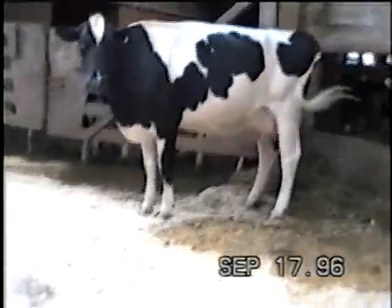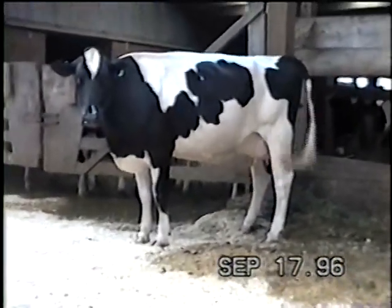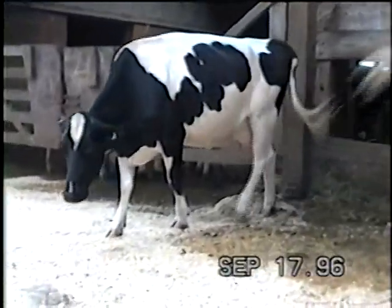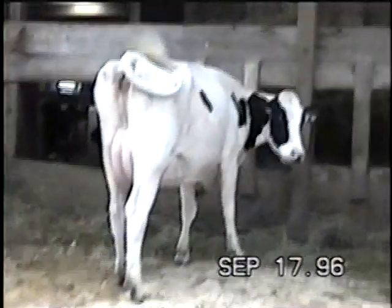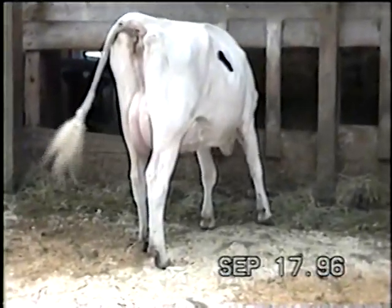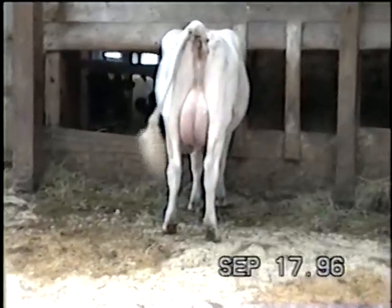This cow is a first calver. It's a Puget Sound Prince. She's out of a Countryman daughter. Milked up to over 80 pounds a day as a 2-year-old. Mother's very good and a very good Valiant. White heifer is a Countryman 2-year-old. Her mother is Golden Hattie. Next dam is Precious Hattie.